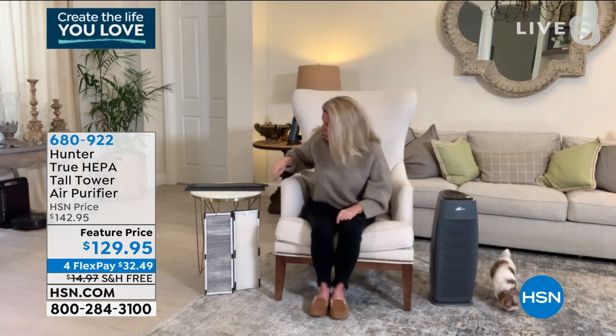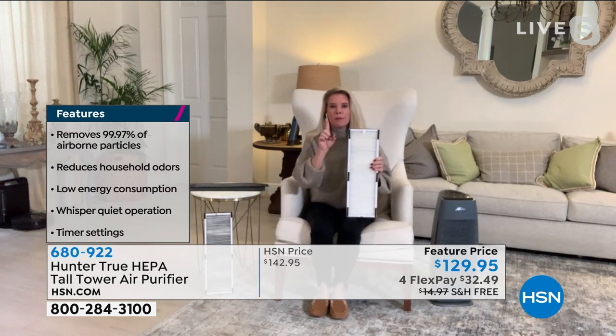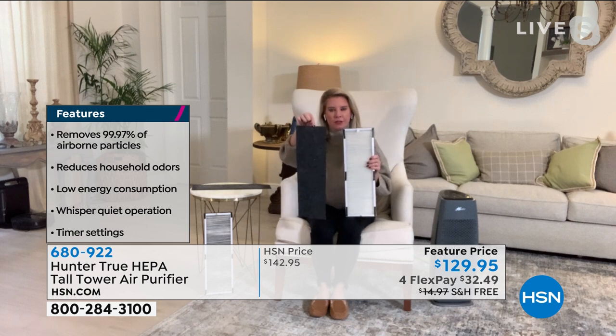Now, you hear HEPA a lot when it comes to air purifiers, but what I want you to pay attention to is the word true before it, because people always want to be associated with the best. So what they'll do is they'll put like HEPA light, HEPA tech, HEPA, just so you can get that buzzword HEPA in there. But if it doesn't say true HEPA, then that's not the quality that you deserve. So first and foremost, this is that true HEPA filter. Look at the size of it. That's awesome.